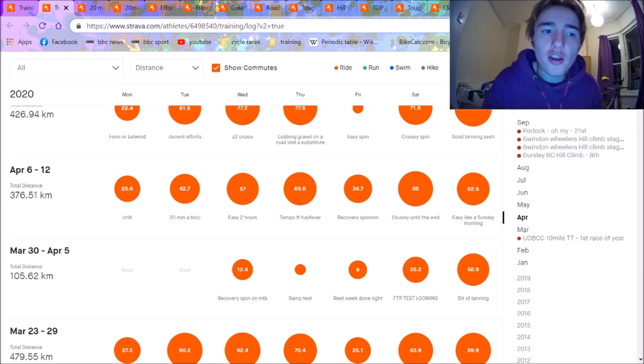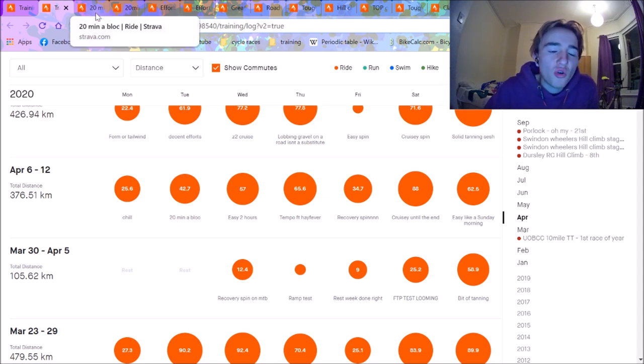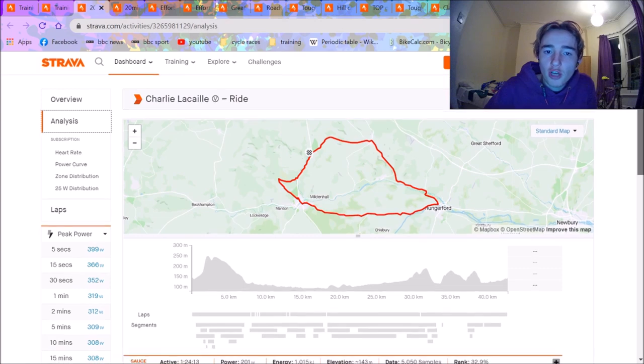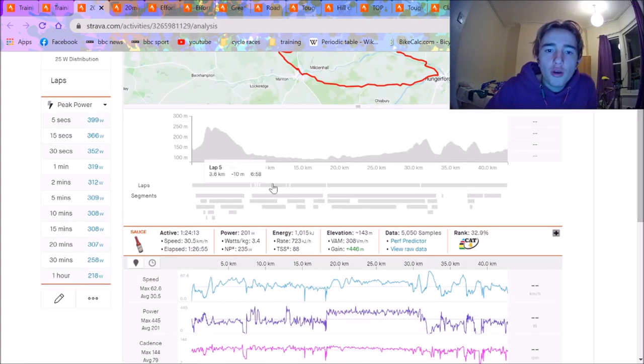So we're going to go through my training. You might find this interesting, you might not, but it's basically how I managed to get from a threshold of maybe 290 to 310, 320 pretty quickly in a very short amount of time. So the first part is my first FTP test for quite a long time. I did one, I got 297.